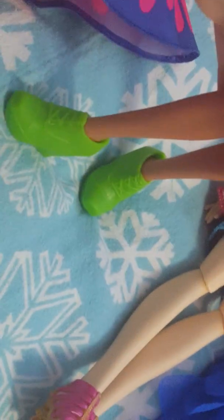Next we have Freddy from the cartoon. I really like this on her dress. It's really pretty. Her shoes are bright green. Then Lonnie. Okay, let me show you Lonnie. I really like her earrings too.